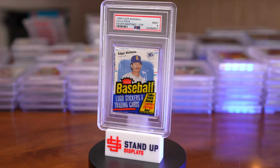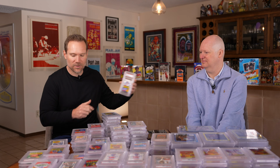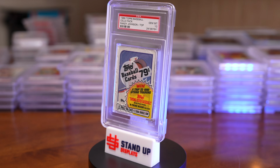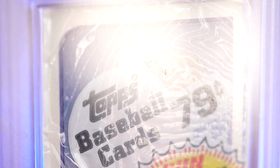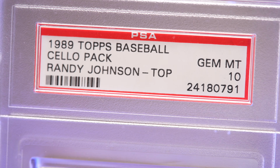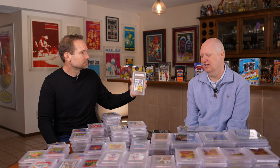Also from 1988, the Fleer baseball, you've got Edgar Martinez on the top of that pack. That's pretty cool. And then how about 89, Randy Johnson on the top of this 1989 Topps baseball cello pack. One of the other iconic rookies from 1989. Of course, people think of Griffey, but Johnson, one of the greatest pitchers of all time, was a rookie that year as well. And such a great set.